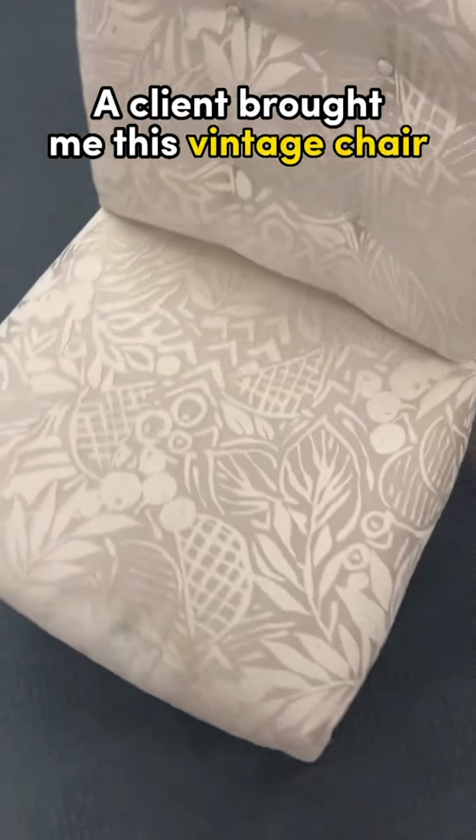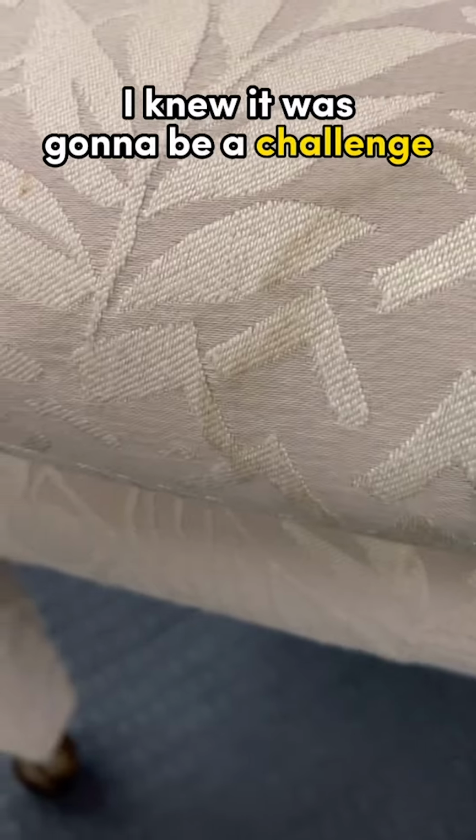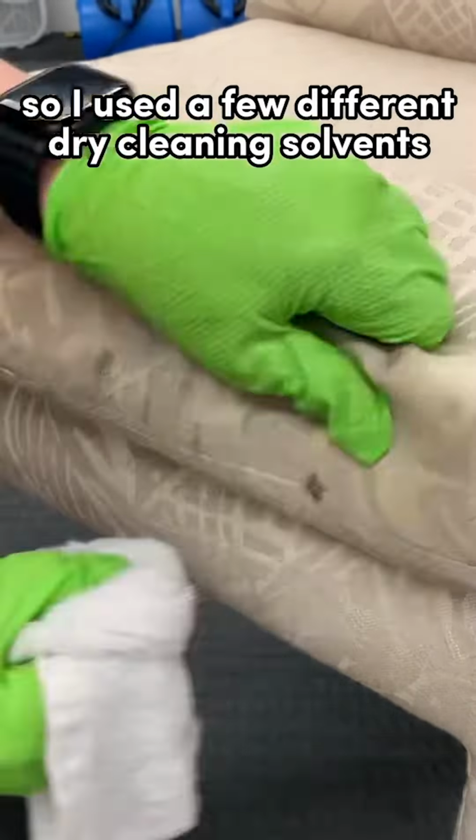A client brought me this vintage chair to see if I could clean up this spot, and from the moment I saw it, I knew it was going to be a challenge. Now this is a very delicate natural fabric, so I used a few different dry cleaning solvents.